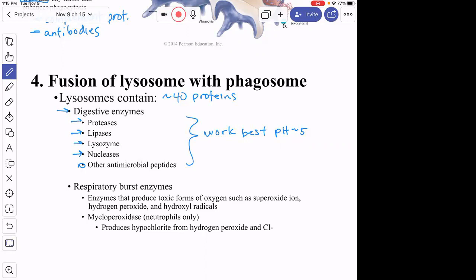A couple other examples of enzymes that I wanted to mention, they're considered respiratory burst enzymes. Okay, so these are really cool. Actually, within our lysosomes, we have enzymes that on purpose produce toxic forms of oxygen. Okay, so things like superoxide ion, hydrogen peroxide, hydroxyl radicals. And remember, those are stealing electrons from lots of different molecules, so they contribute to the damage caused to the pathogen.